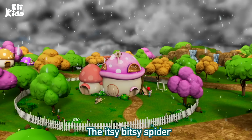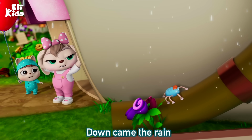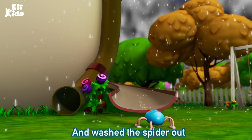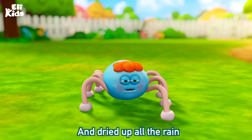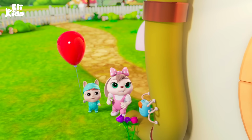The itsy bitsy spider went up the water spout. Down came the rain and washed the spider out. Out came the sunshine and dried up all the rain. And the itsy bitsy spider went up the spout again.